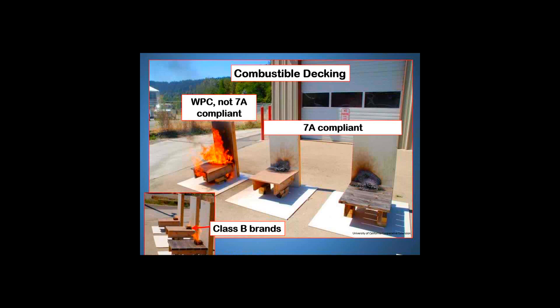Anyway, so a Class B burning brand set on all 3 decks, and then 35 minutes later, the big picture is what you see. So the untreated redwood deck on the far right was pretty much out. The 7A compliant and the untreated redwood deck, it also complies with Chapter 7A provisions. The wood plastic composite in the middle also put itself out, in essence, within that 40-minute period.